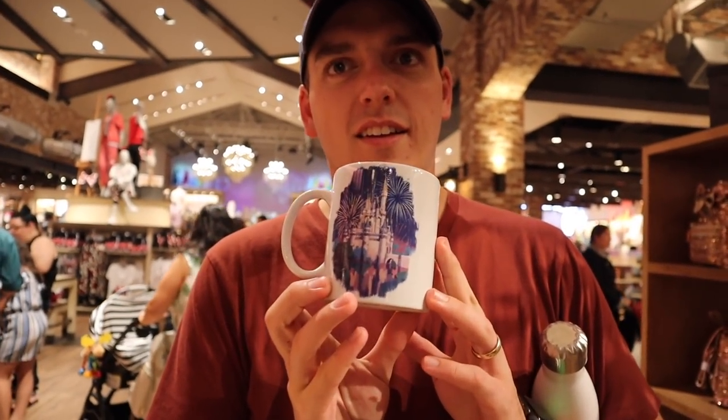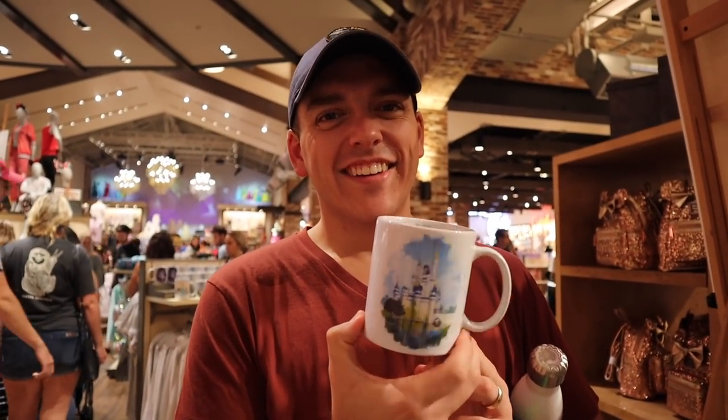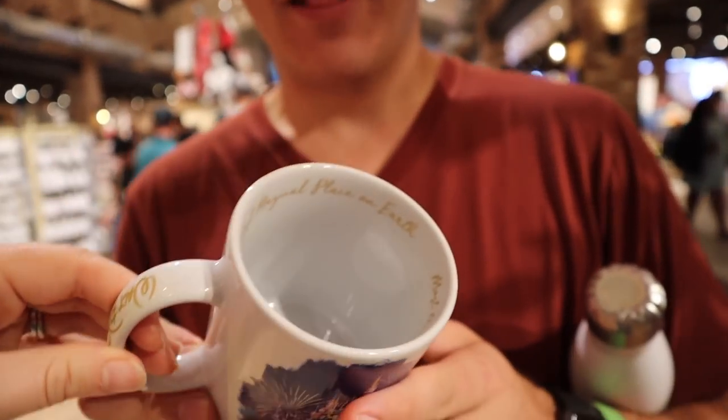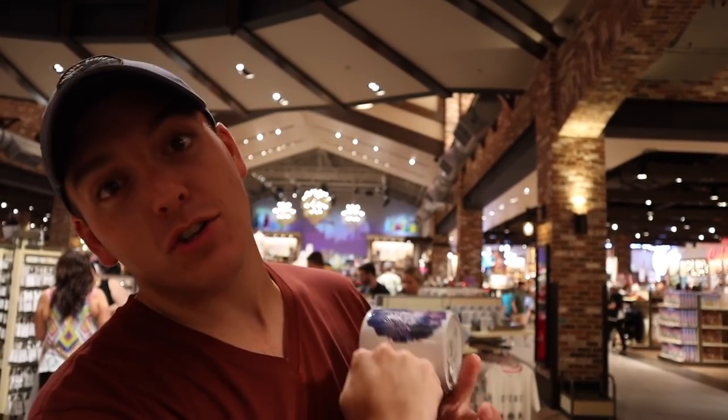It's pretty stinking beautiful. I didn't even see that part. You didn't. Look how awesome it is. It's really like watercolor. Daytime beautiful, then nighttime inside beautiful. Inside it says most magical place on earth. Because this is not the happiest place on earth. Disneyland Resort is the happiest place on earth. Walt Disney World is the most magical place on earth. Smash! Karen, I just let you know you are ahead of your time.